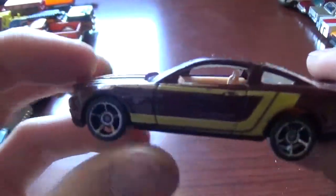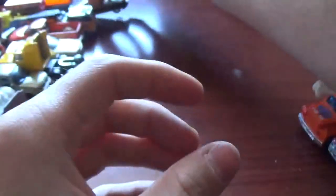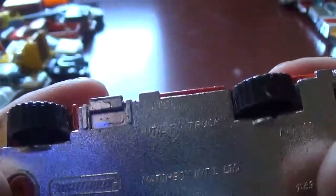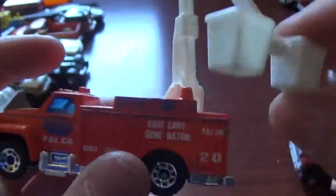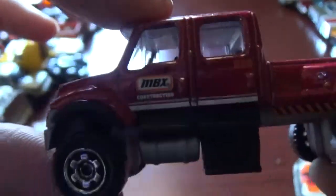Got another one of these Mustangs. What's this, like a 2010 Mustang? Yeah, it is. But I like this one. I like this coloration. We've got, what do they call this thing? Yeah, just utility truck. It's a Ford B series with his buckets. So you hardly ever find these buckets. So grab them if you see them. International CXT recast where they took some metal out there. Construction.